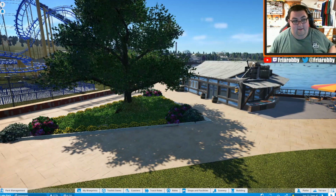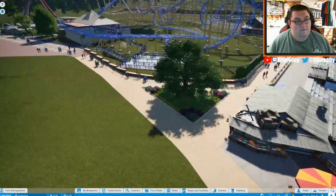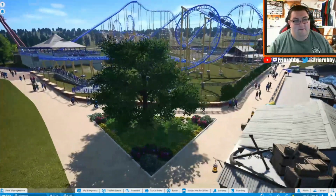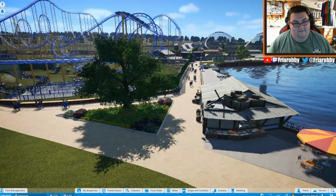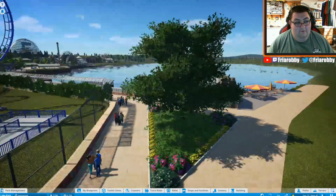And then people walk by it because this is a pretty popular intersection of the park, going up towards the 80s section of the park, right next to Shockwave, the Discus Ride, things like that. So let the game just kind of run for a second. You guys can see how all this looks. I really like how this corner's turned out.